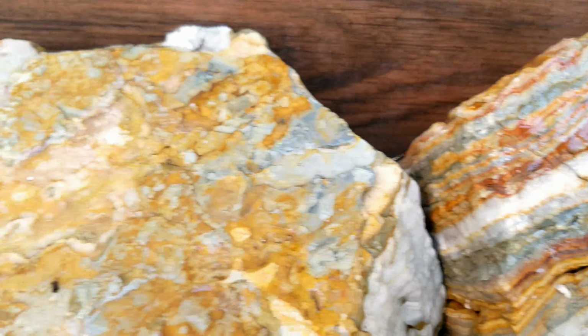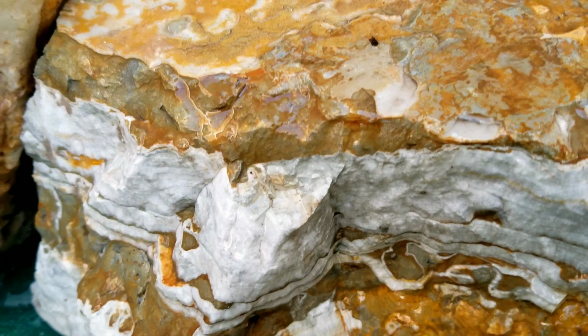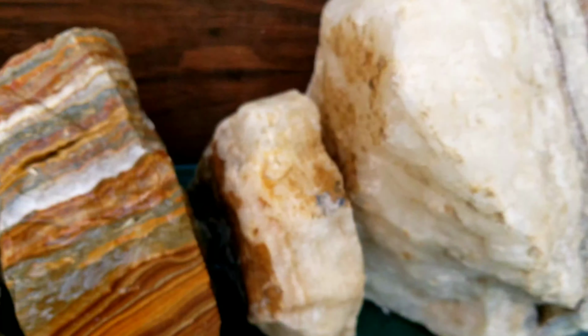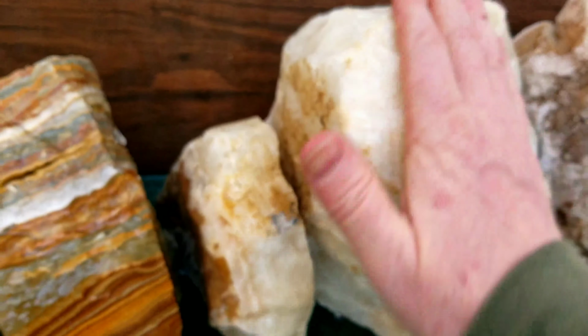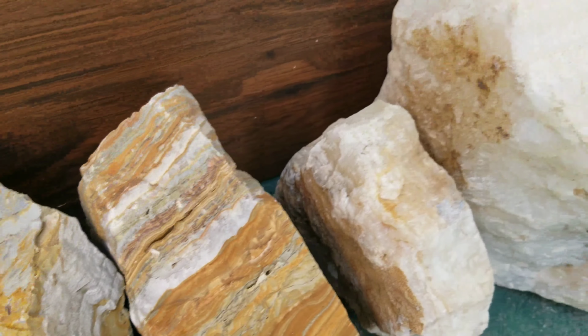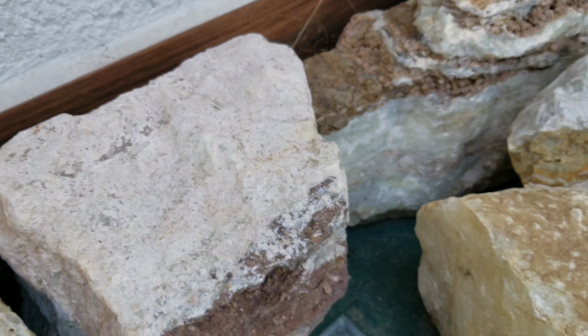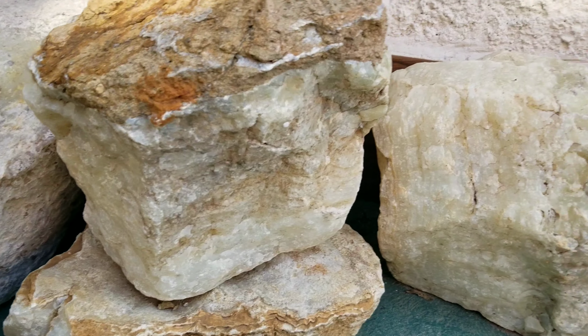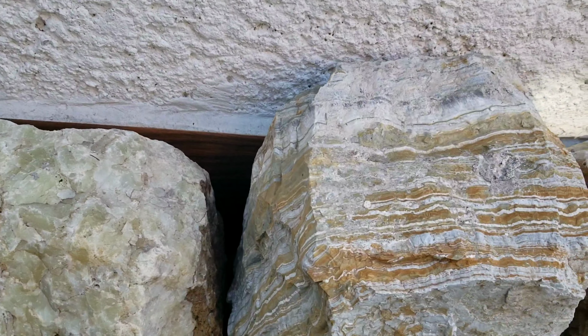I would also like to note that the pieces in my collection appear to have been surface collected. For example, laying in a field or on the ground as opposed to from a quarry situation. And the reason I say this is you'll see in many of the pieces how they have been eroded and the pitted surfaces and weathering.